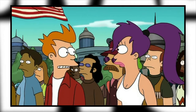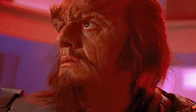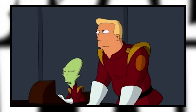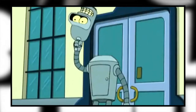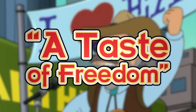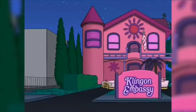The Klingon planet is the home of the famous alien species of the same name from the Star Trek franchise. In the series, the Klingons' homeworld is known as Kronos, though it's unclear if that's also its name in the Futurama universe. Though the world itself has never been seen in Futurama, the Klingons' embassy can be seen in the background of the episode A Taste of Freedom, in which Dr. Zoidberg's enthusiasm for Freedom Day inadvertently makes him public enemy number 1.